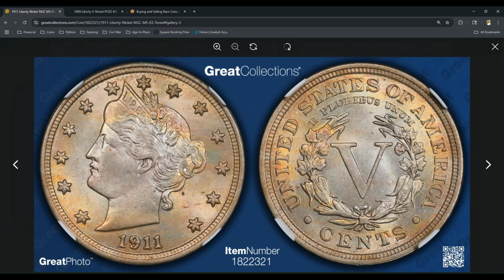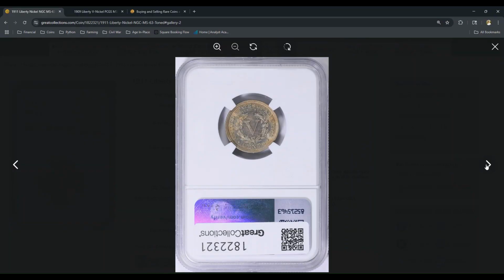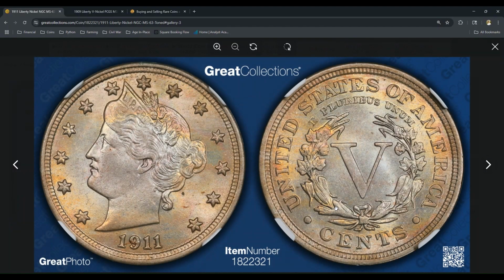But not a coin I would buy. I don't feel like the value is there. If you love toning, maybe. I think silver coins generally tone a little bit better when there's color involved. But yeah, just a lot for what you're getting here. 1911, very common date.